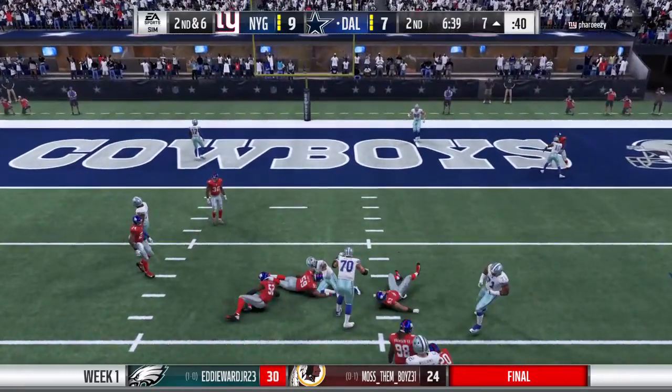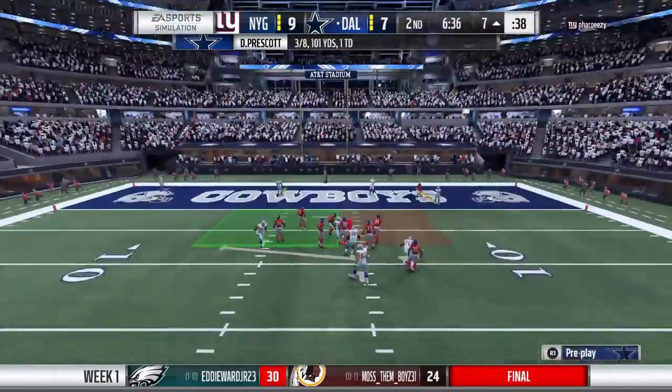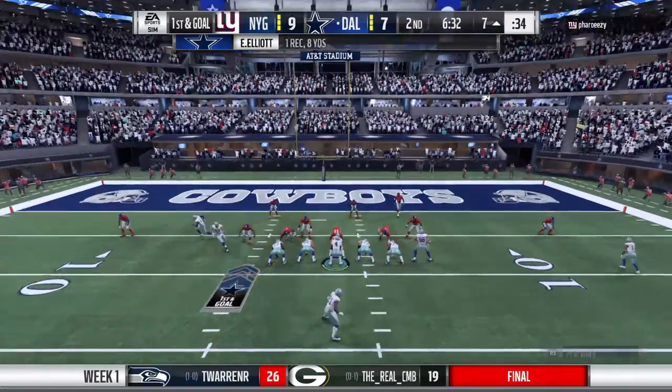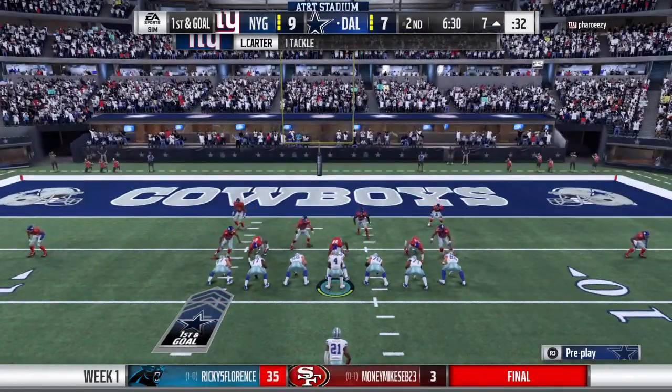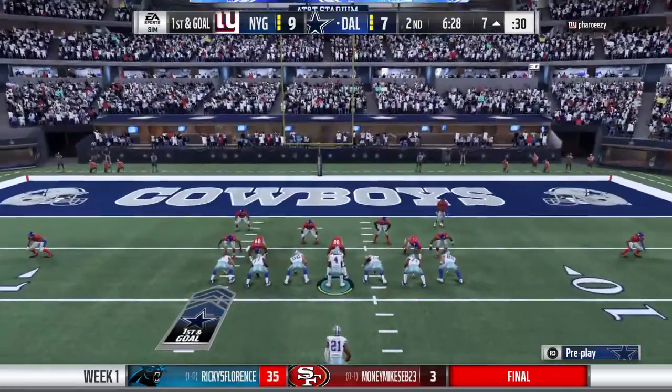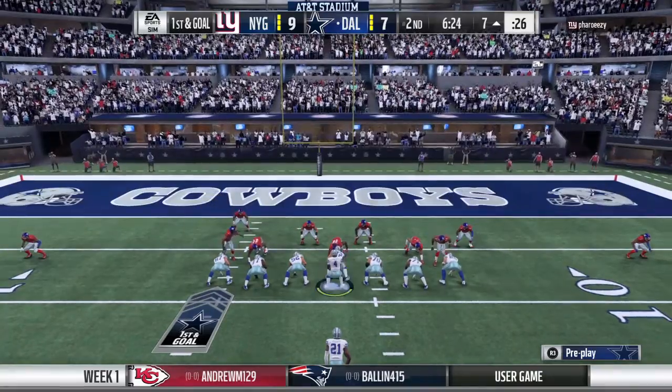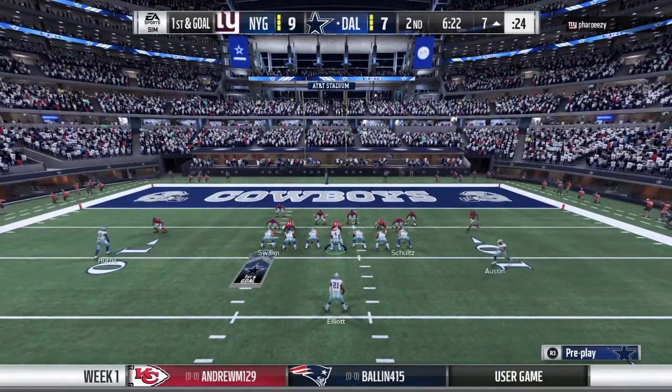Elliott. And here he'll get it down to the 7. It's an 8-yard pickup, and it leads to a 1st and goal. We always talk about having to read defenses and how complicated that is. Well, this was an excellent read. Read the pressure and got rid of the football before it even got to him for a nice game.